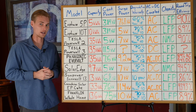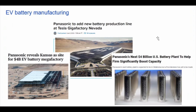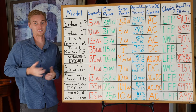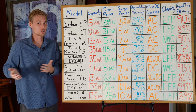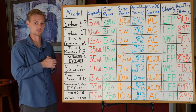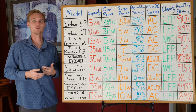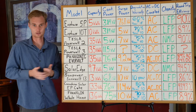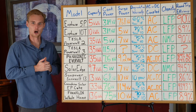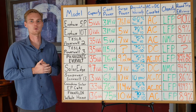And another little secret is that Panasonic actually makes a lot of the Tesla batteries. They actually have the Panasonic set up in the Gigafactory, so these are mostly Panasonic. They're the true kings that have been around for over 100 years. And so I think this Panasonic battery is going to start catching some momentum. I haven't really heard a lot of contractors talking about it, but I think this is going to be a really, really strong option as they become available on the market.